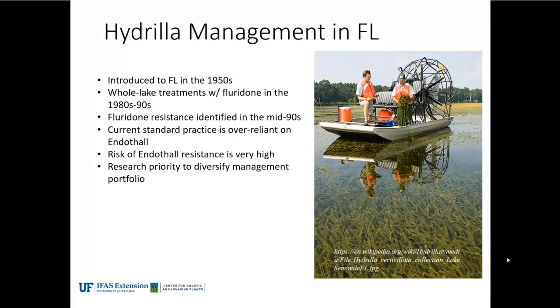Moving on. So let's talk a little bit about hydrilla management in Florida to set the stage. It was introduced in Florida in the 1950s. Classic invasive species biology, where that species is introduced as an ornamental in the aquatic trade. It gets released into the natural environment. It's a favorable, suitable habitat for it to survive and naturalize. Goes undetected for up to several decades.